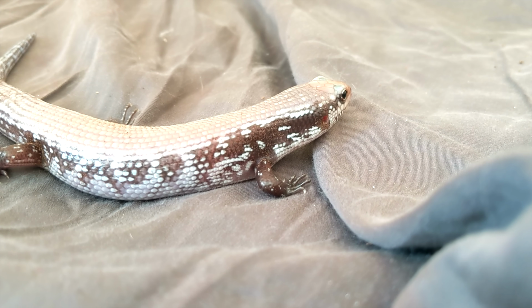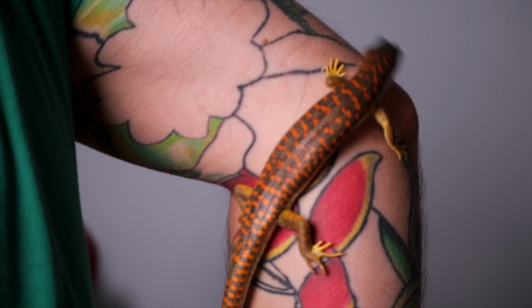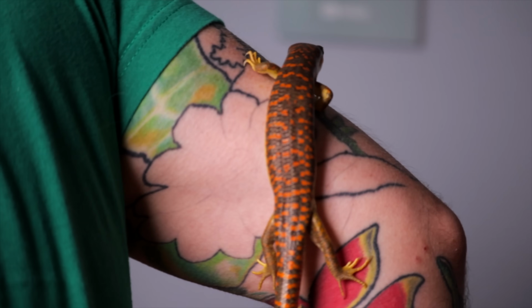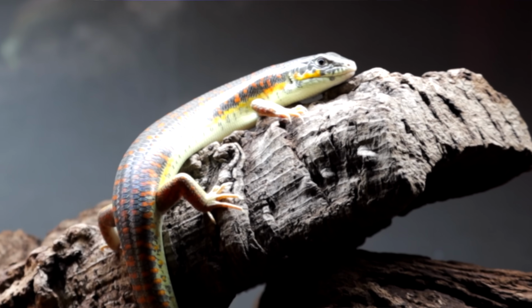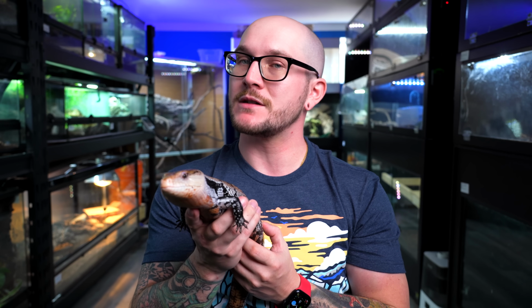Fire skinks likely aren't going to be as handleable as a Schneider skink, although if you socialize them well, sure. But Schneider skinks, in my experience, are easier to socialize, and they're cheap. Both of them are really cheap. You can buy these things for like $100 most of the time. Now, fire skinks aren't really as popular as they used to be, but it just depends what you want.